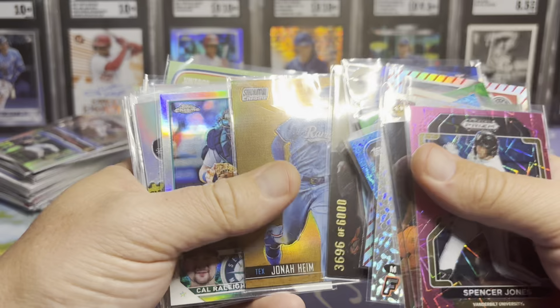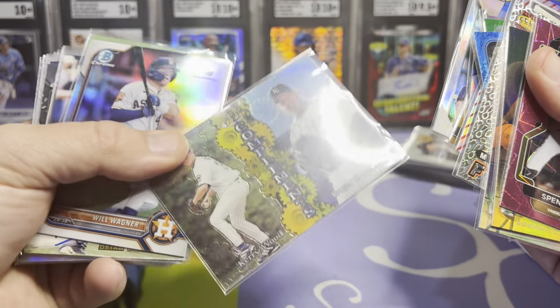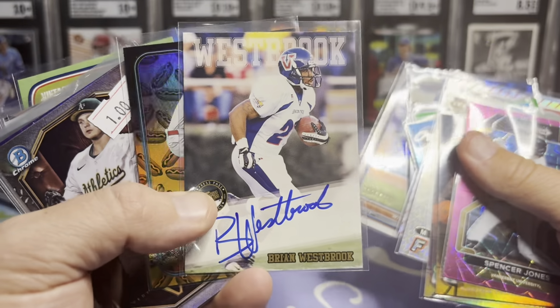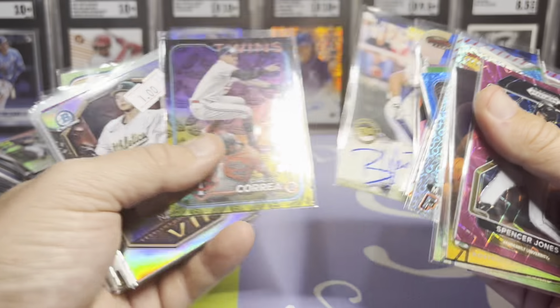Cool, Finest card. How about Josh Hamilton on the Bowman's Best? Dude, good mash, man. That's cool. One side's a refractor and one side's not. Brian Westbrook in the $3 auto pile. Didn't know he's a Villanova Wildcat. Had to look it up.